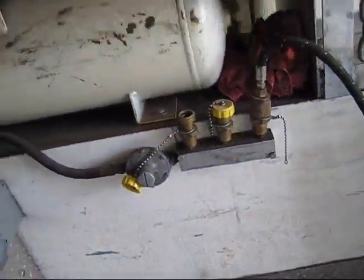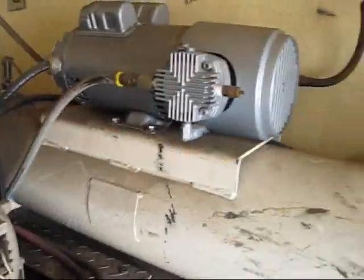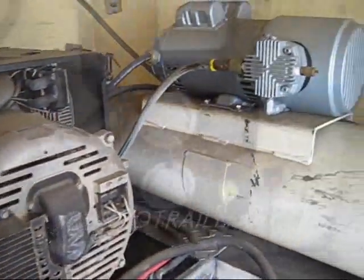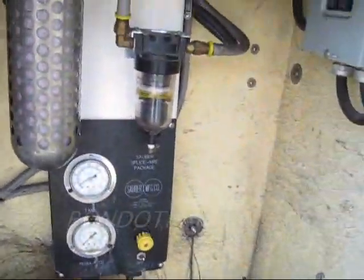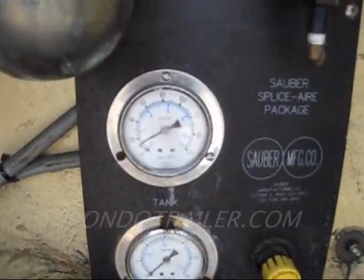You know how to fire that up? We're gonna turn on the compressor to give it a load. Here we go. There she goes. Didn't even think about it. Compressor's on, generator's working. You can watch the air gauge go up.